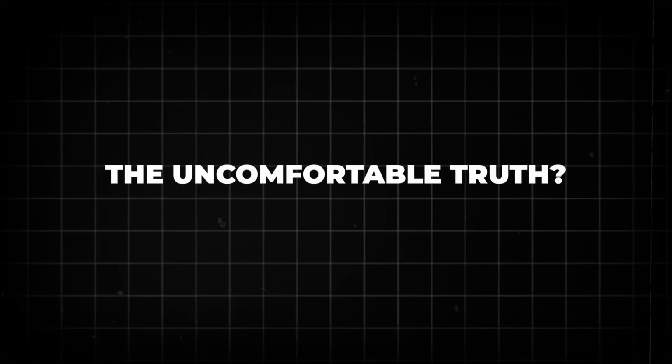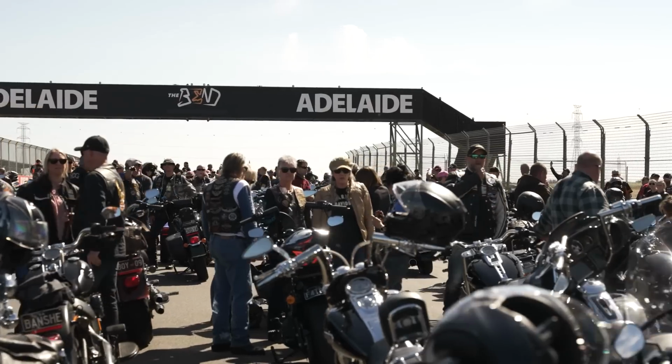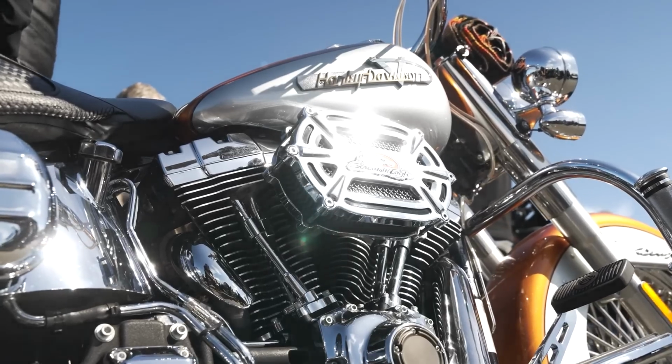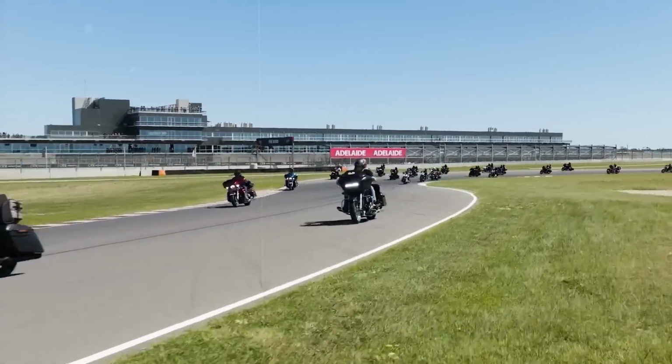The uncomfortable truth: most HOG benefits can be found for free elsewhere. Route planning? Free apps do it better. Roadside assistance? Your insurance or credit card probably already includes it. Riding community? Independent motorcycle groups offer more authentic connections without the corporate oversight.